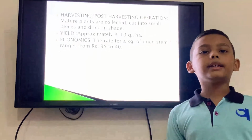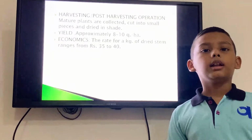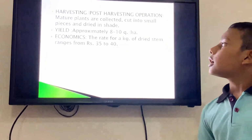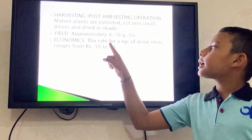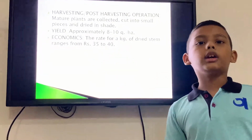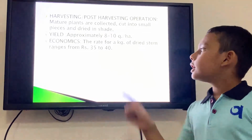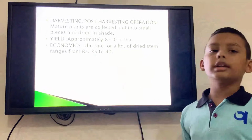When the Giloy plant is fully grown, it is cut, dried and cut again, and it is ready to sell. The approximate quantity per hectare is 8 to 10. The price of 1 kg of Giloy stem is 35 to 40 rupees.